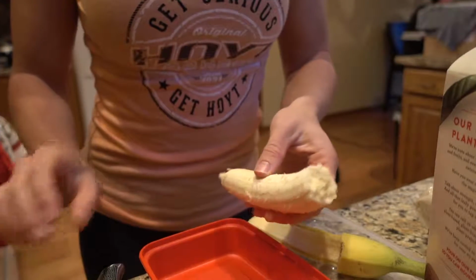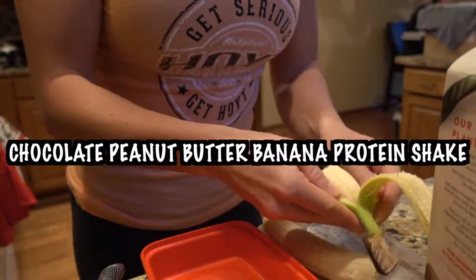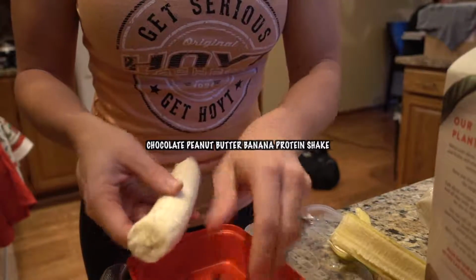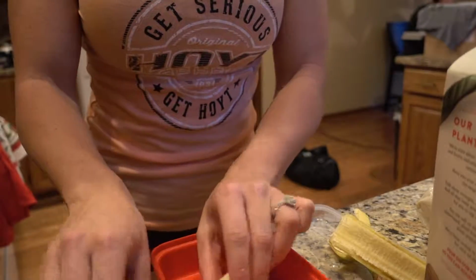So next we're gonna work on our frozen banana smoothies, or shakes, whatever you wanna call it. So for me, if this was me, I would be doing half a banana. So unfortunately this one broke, so my demonstration sucks. But I'm gonna do half a banana, and then I will put it in the freezer.